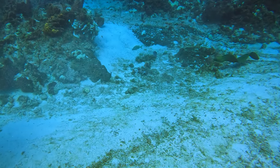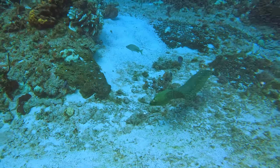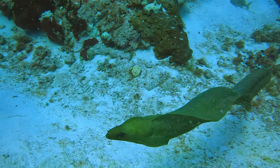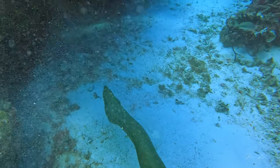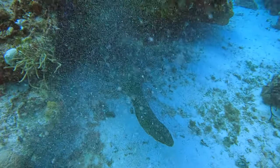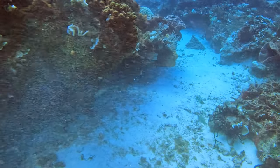The guide's prediction of encountering a moray eel in this dive came true, as we spotted a magnificent specimen gracefully navigating the terrain. Despite its serpentine appearance, the green moray eel is a mesmerizing and often misunderstood denizen of the deep.